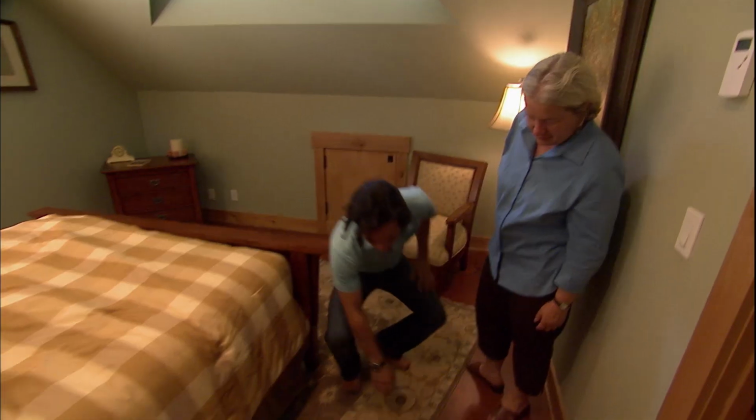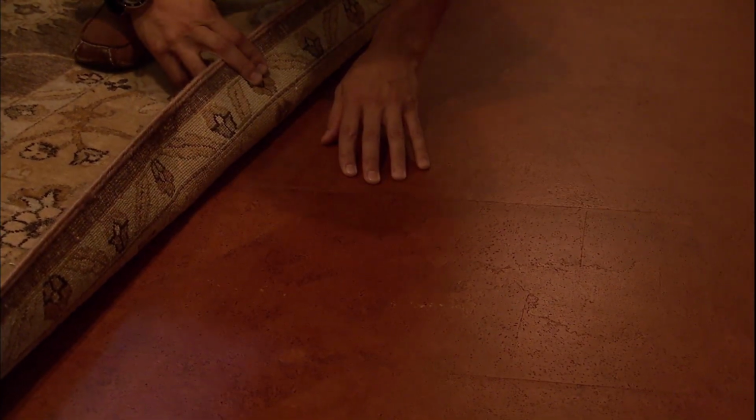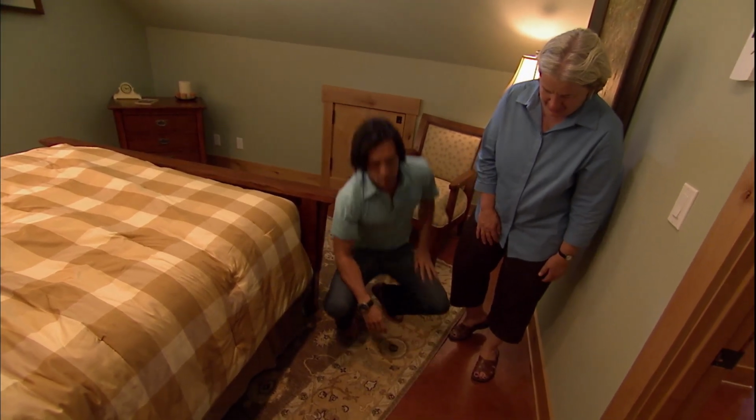This floor looks like leather. What is it? It is cork. This really looks like leather. What a great application of cork. It is fabulous. It's got to be one of my favorite treatments.